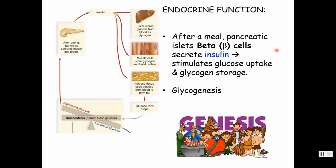Okay, so here's just a pictorial representation of what we just said. So after a meal, blood glucose goes up, and then the pancreas releases insulin. The primary targets are going to be the liver, skeletal muscle, and adipocytes. So the liver is going to store the glucose in the form of glycogen. Skeletal muscles can also store glycogen. They don't share it with any other organs, but they're just going to store it for themselves for when we exercise. And then if there's a surplus, it's going to be converted to fat, and we store our fat in adipose tissue. And so that, of course, is going to bring the glucose levels back down to a normal level. So the process insulin stimulates is glycogenesis, and that term genesis means creation of.